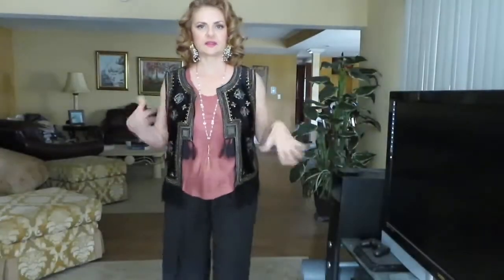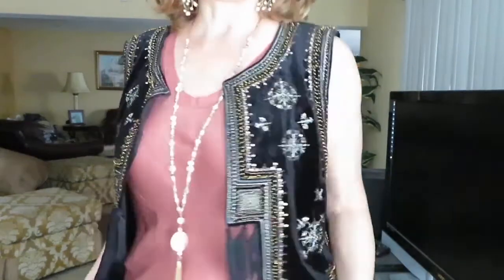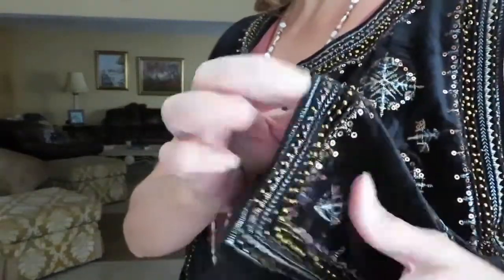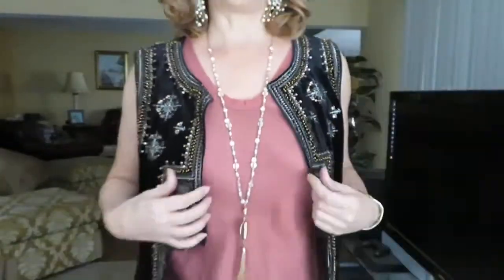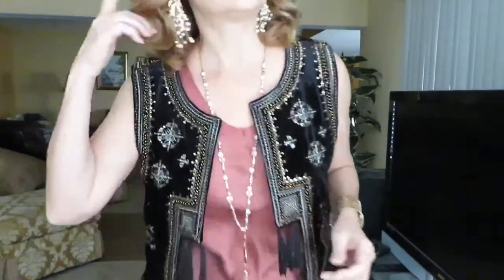So the same vest, the Turkish vest, with a shiny tank top, and it kind of mimics the colors from this vest here. I added a long necklace that's dangling and these fancy earrings.